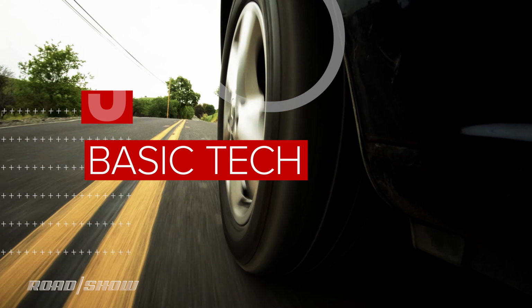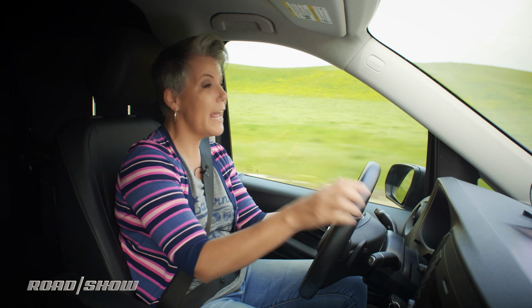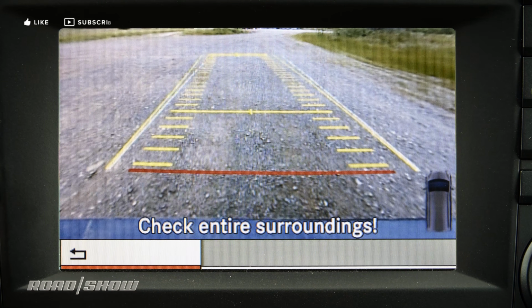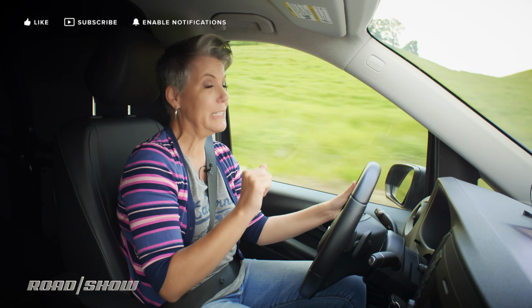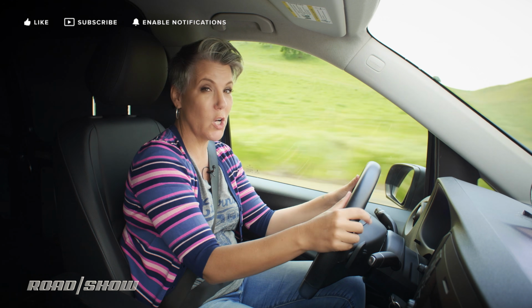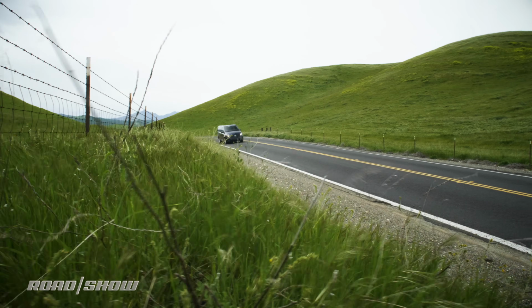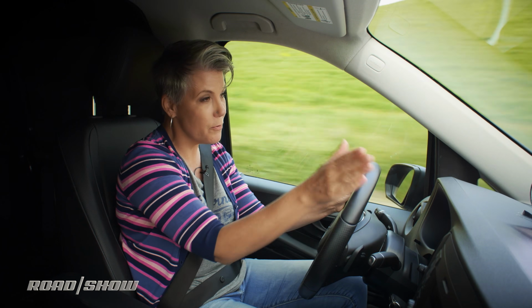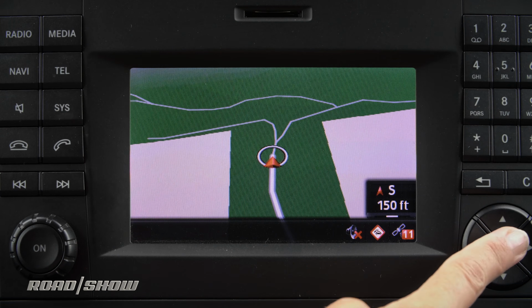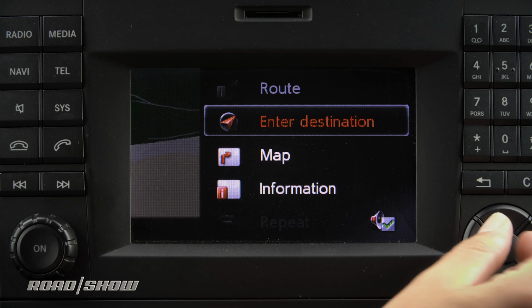When it comes to tech, well, there's a little bit of it, but you are going to have to pay extra. We got a backup camera and blind spot monitoring, both of which are absolutely necessary because I don't have a traditional rear view mirror here. I've got cruise control, lane keeping assist that gives me a little visual and audible warning if I happen to stray from in between the lines, and I've got a very, very rudimentary navigation system.